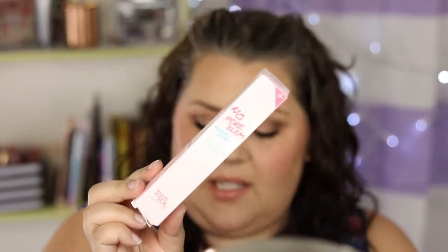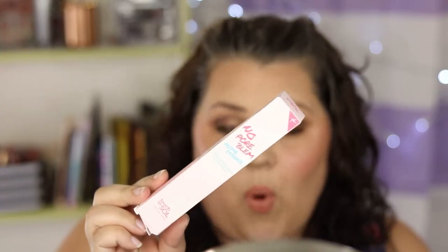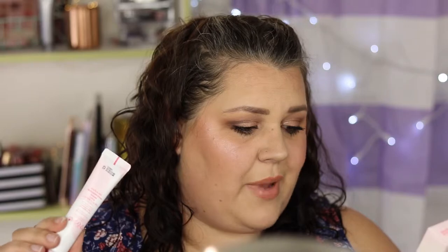The next item is the Touch and Soul No Problem Prime Essence. The Prime Essence comes in this tube here. It doesn't have a lot of information on it. On the back of the box, it says how to use. At the last step of skincare, apply a moderate amount and gently pat over the skin until it's fully absorbed.